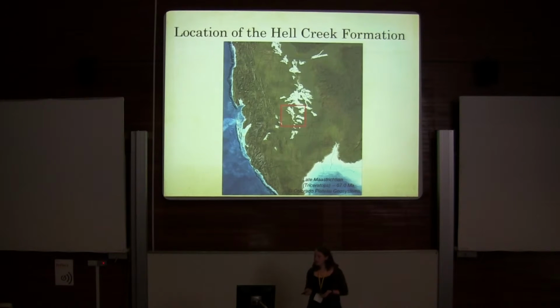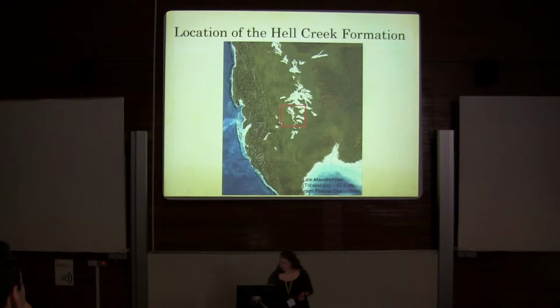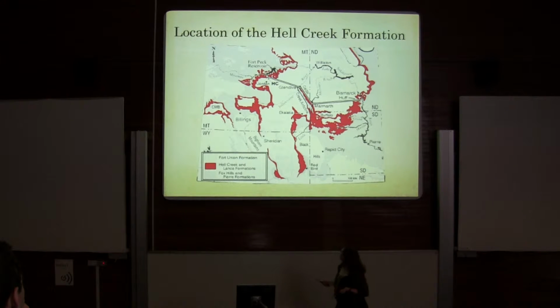So where is it? This is a map of what America looked like during the late Cretaceous. As you can see, you've got the retreating interior seaway there, and the area of the Hell Creek is kind of around here, and I work just here. Oh, cool. So this is what we're looking at when we zoom in. This is a geological map of the region, and everything in red is the Hell Creek. Well, I say that. It's the Hell Creek in South Dakota, North Dakota, and Montana, but as soon as you move across into Wyoming, it's called the Lance Formation for some unknown reason.